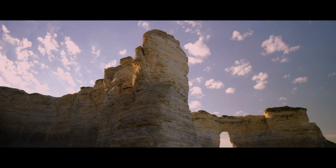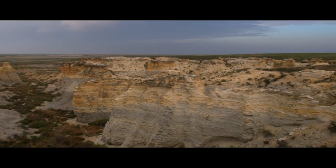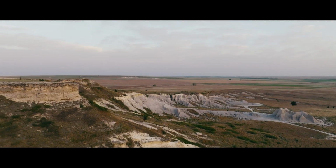Monument Rocks and Little Jerusalem are both Badland areas. Those are the face of the Badlands. I mean, they run for 100 miles from Wallace County all the way to Ellis County.